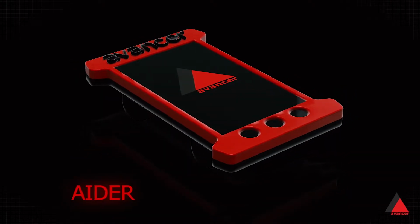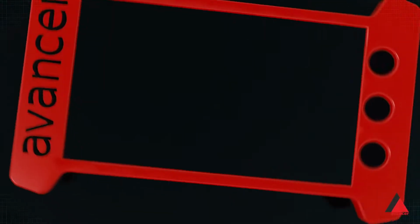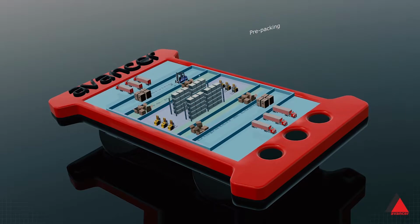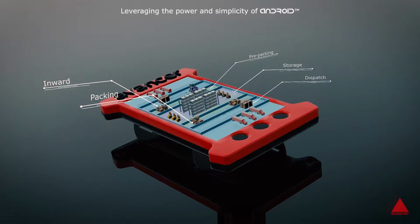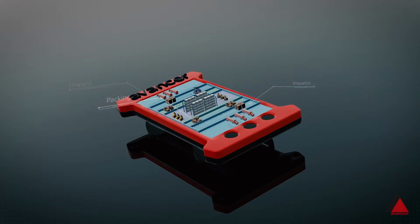Avancer Aider is a state-of-the-art digitization platform that digitizes every aspect of warehouse operations, from planning to execution to reporting. It covers the entire spectrum of warehouse operations, from inward to put away and pick to dispatch. It also optimizes utilization of manpower and equipment to ensure optimal performance. So, how does it work?